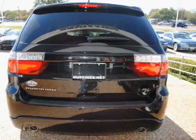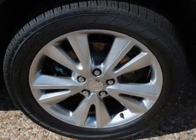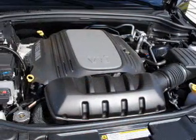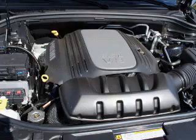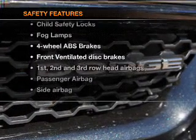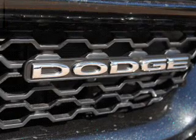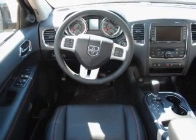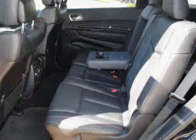Air conditioning, power door locks, power windows, power steering, cruise control, power mirrors, an alarm system, an AM/FM stereo with a CD player. If safety is a high priority, rest assured knowing that these top safety components are included. Front ventilated disc brakes, passenger airbag, side airbag, curtain head airbags, stability control.